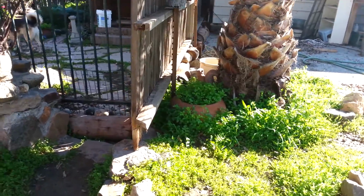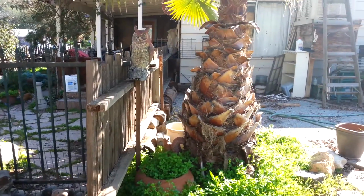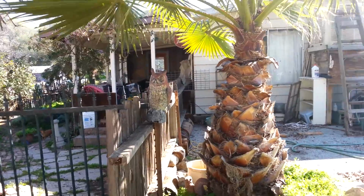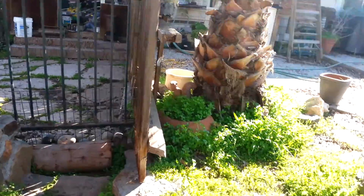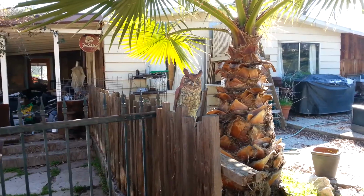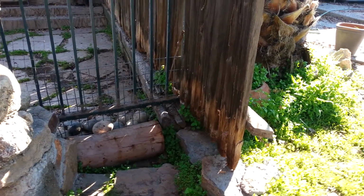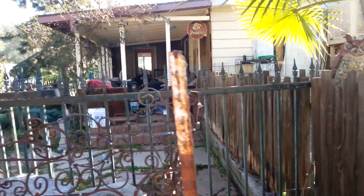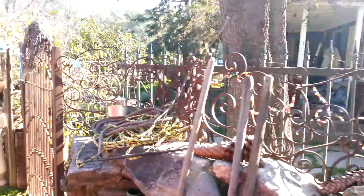You can see down there that we have logs and rocks and crap trying to fill holes. We've got random pieces of hog panel nailed across places they might jump out. The owl isn't helping. It tries to keep her in, but she ignores it. Look at this great little piece of Frankenfencing down there. Logs, rocks, hog panel, wooden panels. It's just OkieFabulous. That's what it is.